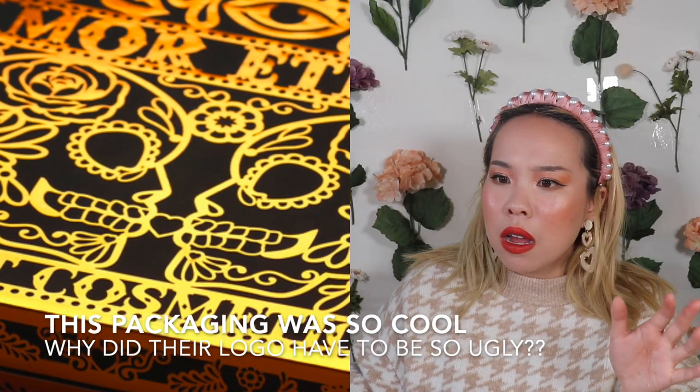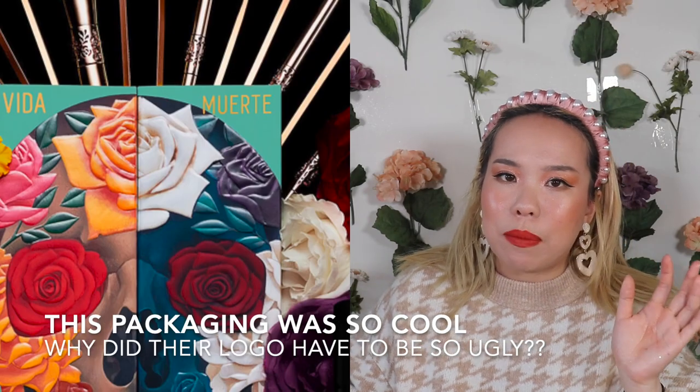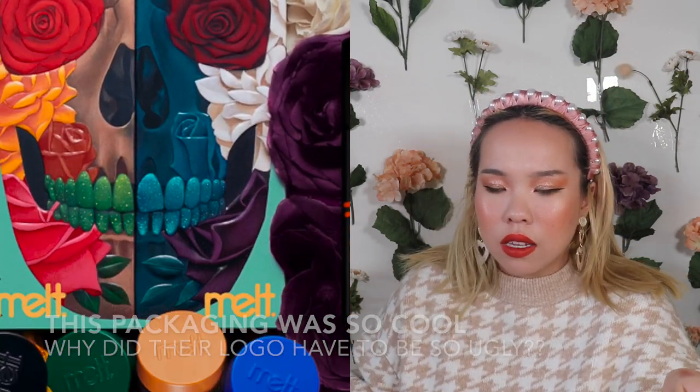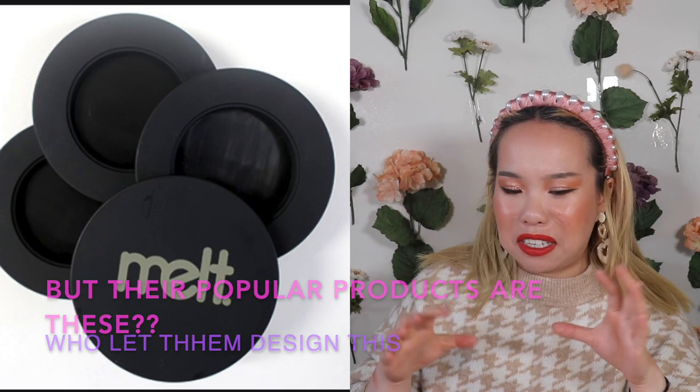It is the most juvenile font. It doesn't match the ethos of the brand whatsoever. The brand is all about being edgy and being the cool girl, she's new, she's hip, she can't be tamed, she's mysterious. And then you've got this weird logo and all the packaging is private labeled AF. Everything looks really bad. Melt has a serious packaging problem because the stacks are not functional either. I don't know what they're doing over there in HQ, but everything is so incongruous and it drives my brain insane.